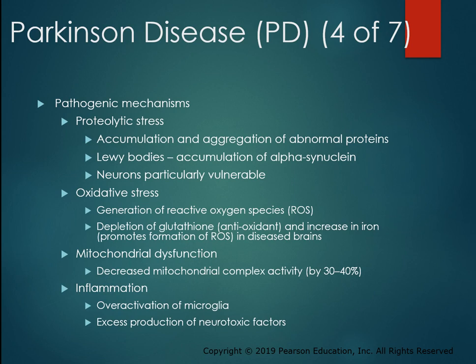Also, there are some studies that have shown that oxidative stress, mitochondrial dysfunction, and also inflammation play a part in the pathogenesis of Parkinson's disease. So we talked about oxidative stress before. Basically the generation of reactive oxygen species. So there have been studies that have shown that in Parkinson's patients, or basically in postmortem tissue, that there's a depletion of this particular antioxidant.